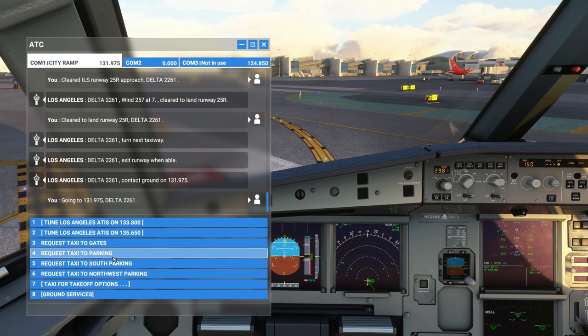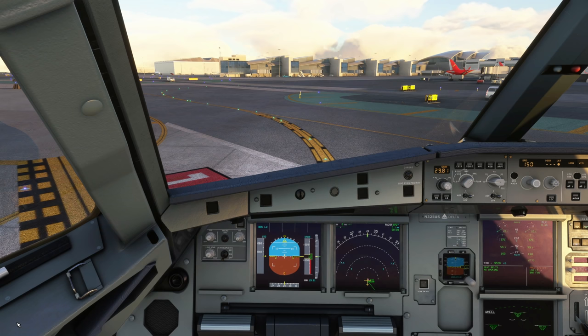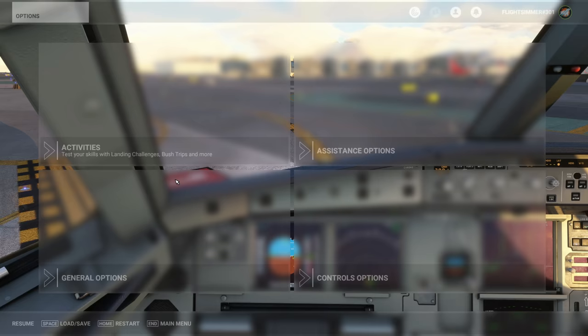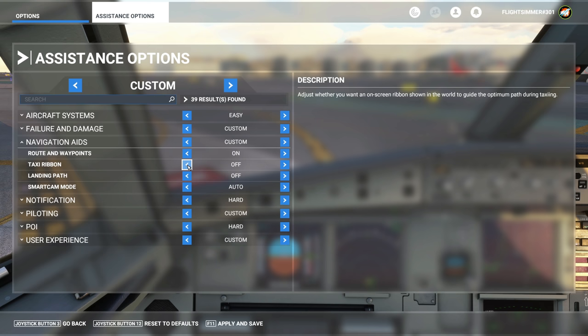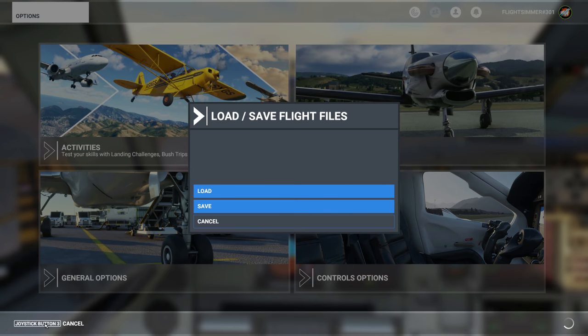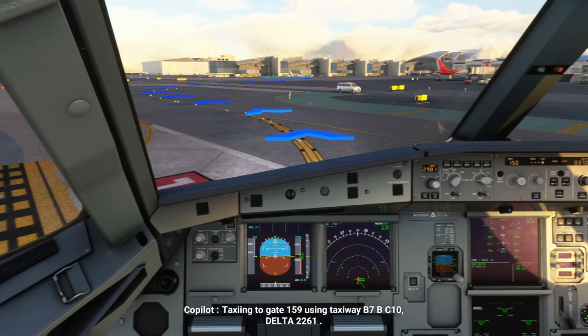Ground, Delta 2261, request taxi to the gate. Bravo 7, Bravo, Charlie 10. Taxiing to gate 159 using taxiway Bravo 7, Bravo, Charlie 10, Delta 2261.